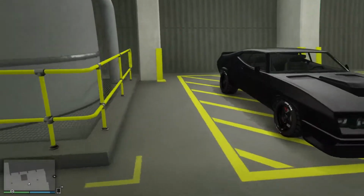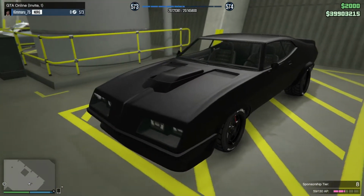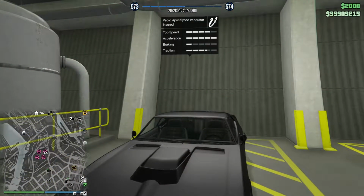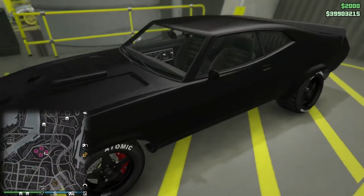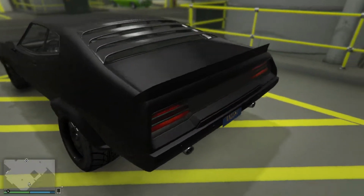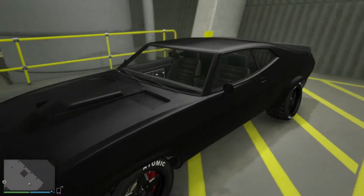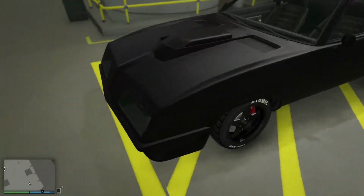And we have Mad Max's vehicle, the Interceptor. This is the Vapid Apocalypse Imperator. I don't know what the real name of the car is, but you could start having this car in a rusted state and all that, and a bunch of customization options, but I opted in to have it as a standard car.